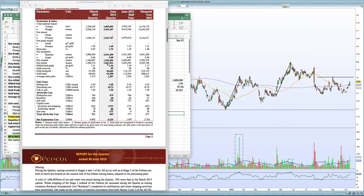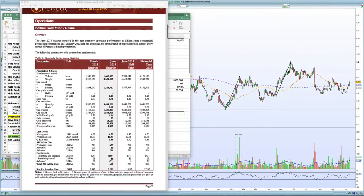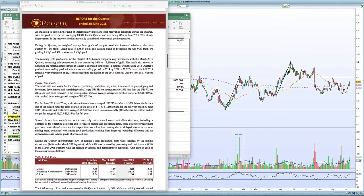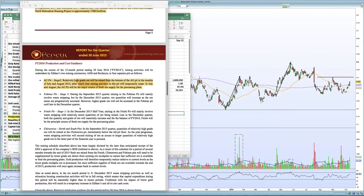It is much higher than the June quarter, and that's going to be important because the grade's going to fall quite a bit, I think, when they start processing a lot from stockpiles. You can see the stockpile grade's only 0.6 grams per ton. I think if we have a look further down the announcement, it talks about it. So you can see here that they're expecting to mine some relatively high-grade ore in July and August from the AG pit. So that, I think, will keep the costs down and production up for the first part of the quarter. But then from then on, you're probably looking at a lot of stockpile processing.